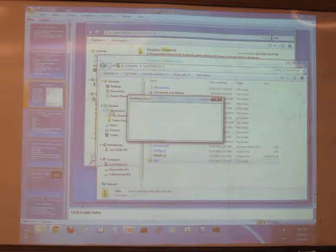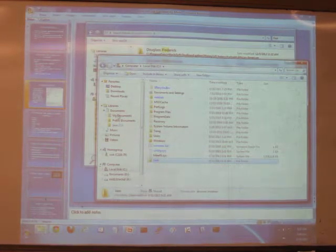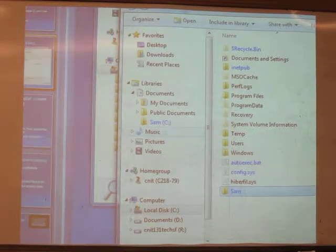And now it's going to update the library, so it includes this folder. Now Documents contains these three objects. Zoom in on that. Now I've got Documents containing My Documents, Public Documents, and SAM. And you can add as many things as you want to. And now anything I put in SAM will be indexed and found more quickly. So you can do this.